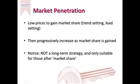Market penetration, you may have heard of this, and a lot of businesses tell me they follow this strategy, is when you set lower prices to gain market share. So it's almost the opposite of a creaming strategy we talked about before. You have low prices to gain market share, so trendsetters and early adopters have your product, and then you can progressively increase the price once you gain market share.